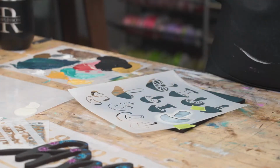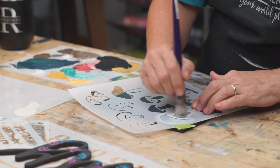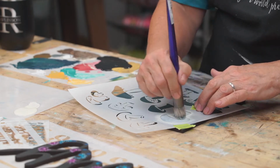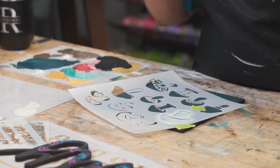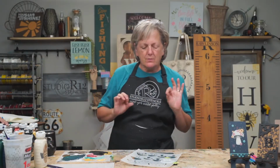How many of you are swirlers? Swirling is just so easy. If you're afraid of swirling, get out a box, backside of a cereal box will work. Just get out a box and just try it. Use any stencil, give it a little swirl, and you'll see.